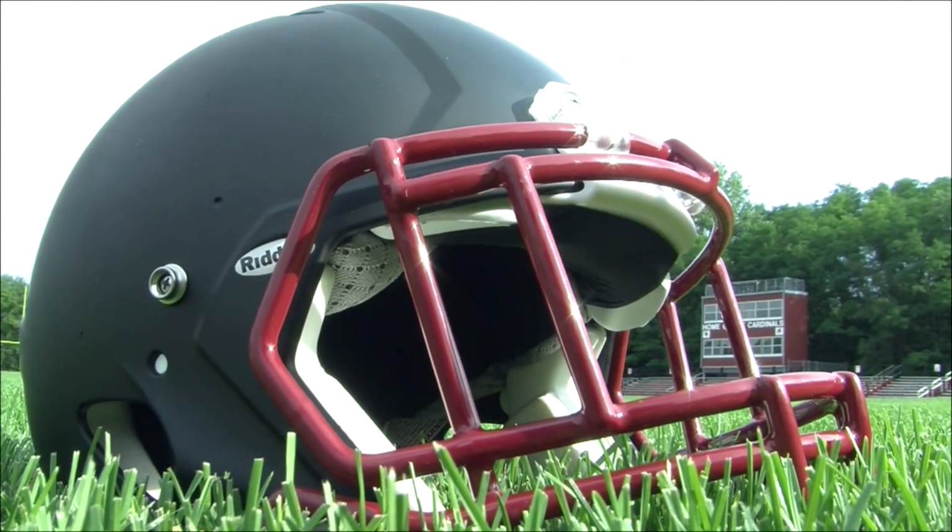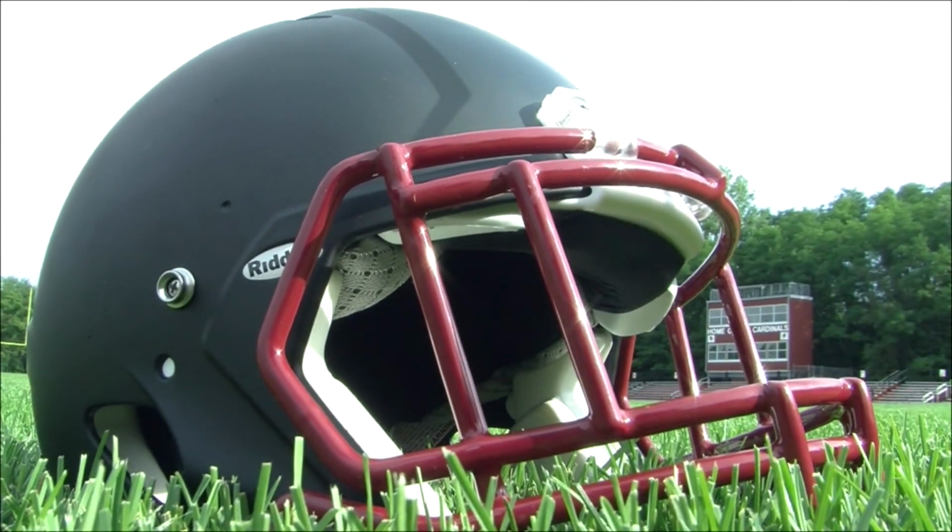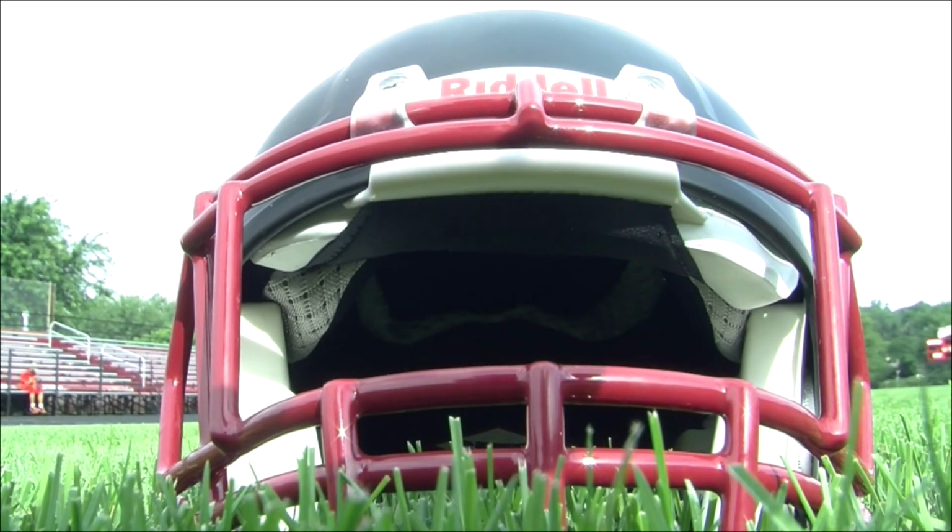The number one priority put in place by Doug Flowers, our head athletic director, was to purchase brand new Riddell Speed Revo helmets. And so those helmets have paid dividends for us.